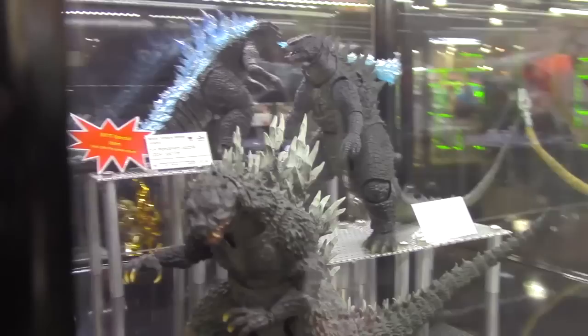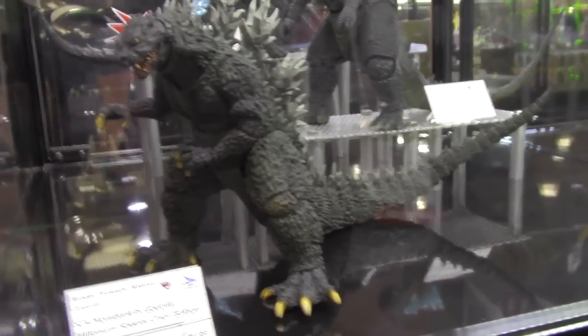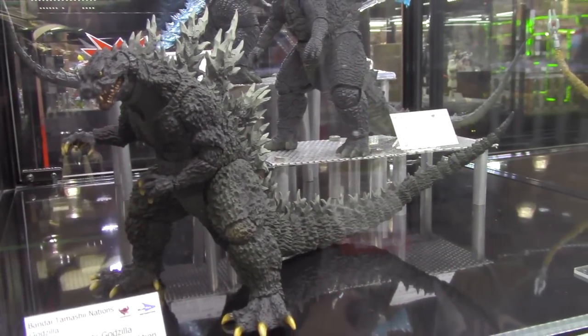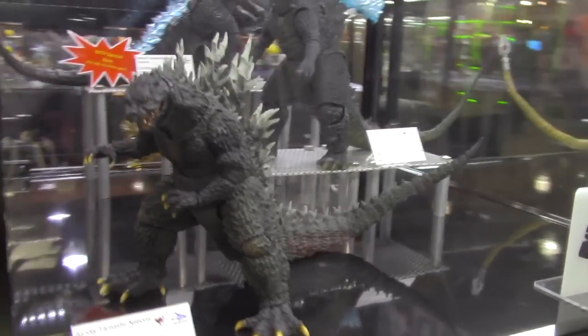I've already forgotten what that one was called. The Muto. The Muto, yeah. And there's a special color version. Right. I think it was more purple the first time around, if I'm not mistaken. But this is more of an accurate color, I think.